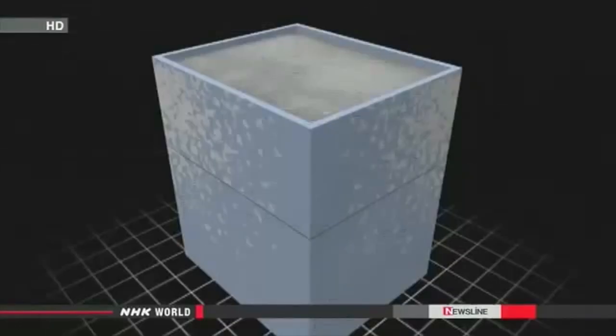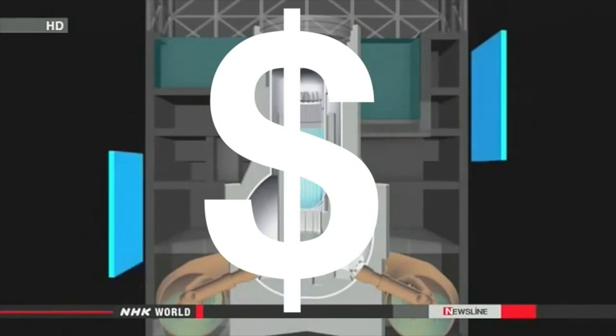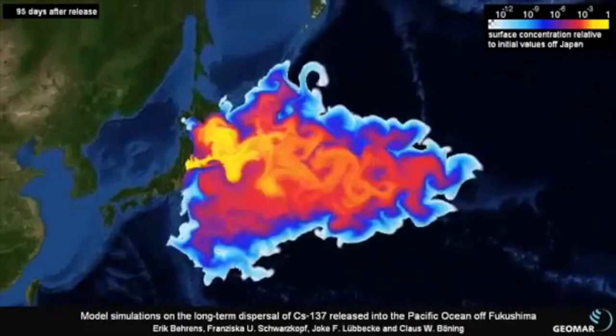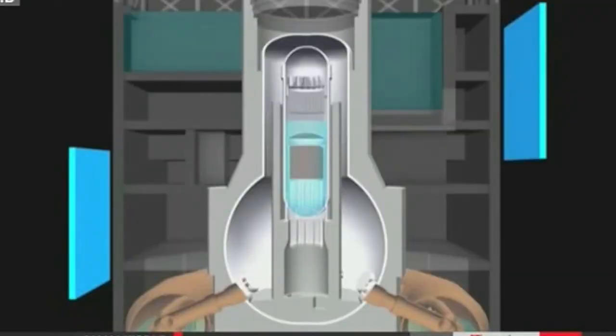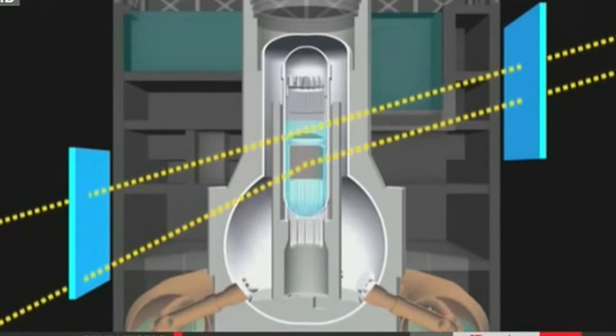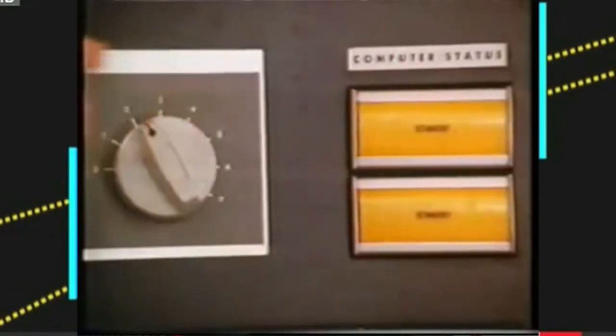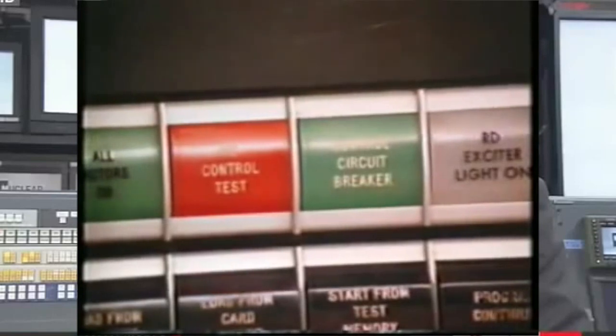The molten fuel inside the reactors is believed to have sunk to the bottom of the containment vessels. So scientists must place the detectors around the vessels deep underground. The job is made even more difficult as the whole area is cluttered with pipes and cables. It's also flooded with contaminated water.